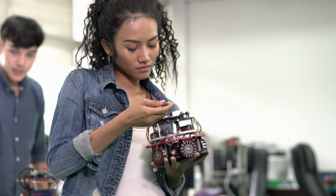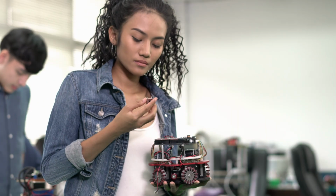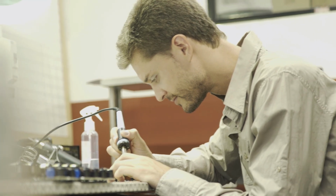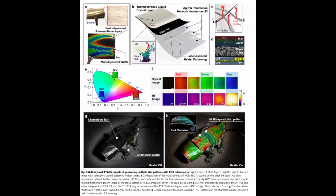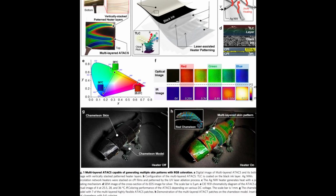They started by making 3 layers of tiny silver wire heaters on a bendable plastic sheet. They added black ink underneath a coating of heat-sensitive crystals that change color with temperature. They then added color sensors and a simple electronic controller. Finally, they stuck these patches onto a soft, chameleon-like robot and put it to the test.